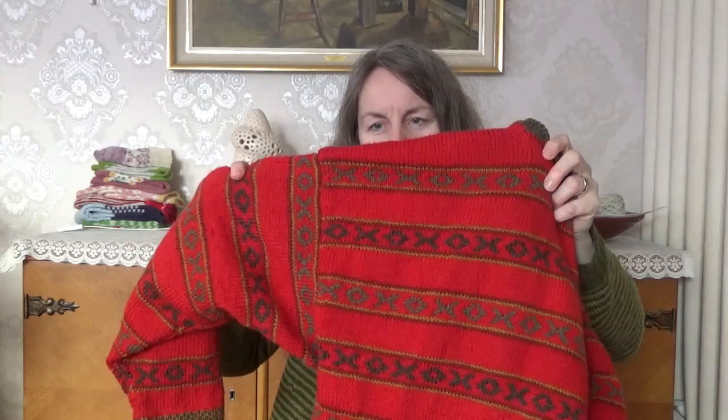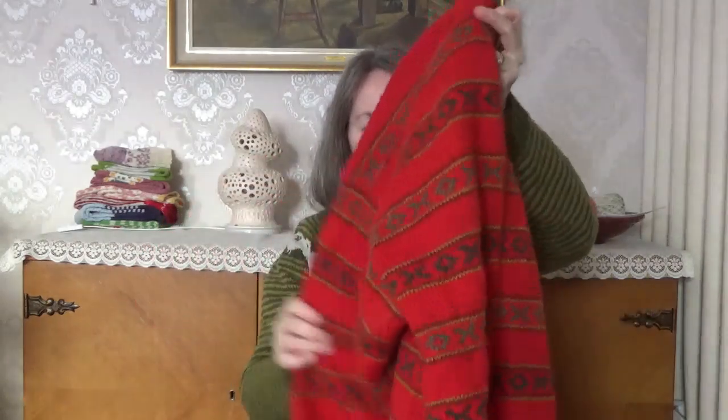And same thickness of the yarn. I have a lot of these. They are a little bit warm to have if you are inside, but outside they are super.